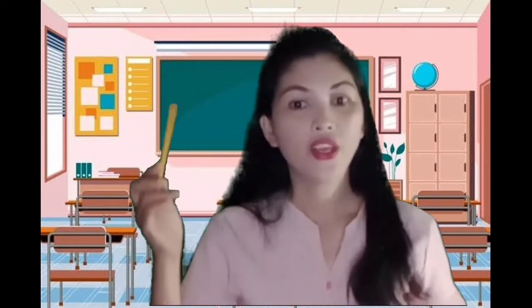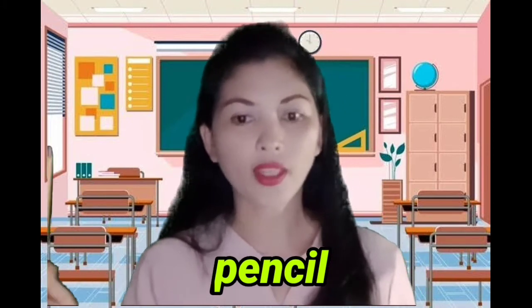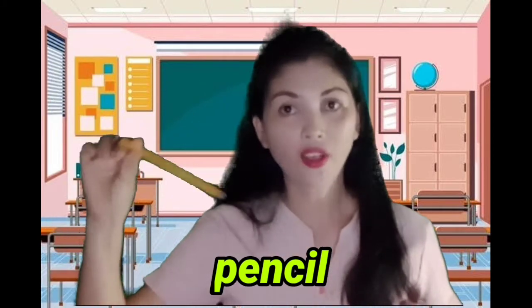It's an object. This object is hard, long, color yellow, and used to write. Yes! Amazing! You got it! It's a pencil. The pencil is pointed, long, and color yellow.